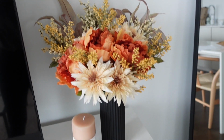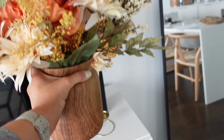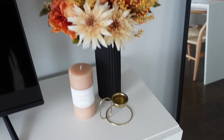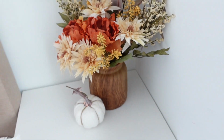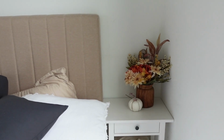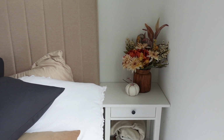Obsessed. I think it's absolutely stunning. I think the black vase looks better than this wooden looking one, but oh my gosh, I love it. I'm so happy with it. Excuse my unmade bed, but I was thinking I would put these in here, and it instantly makes it feel a little more cozy in here. It's really so not cozy when the bedside tables have nothing on them.